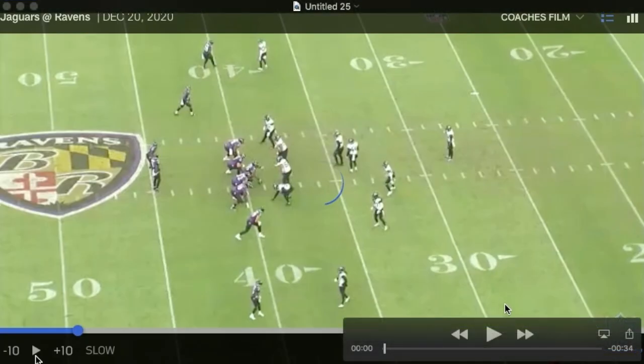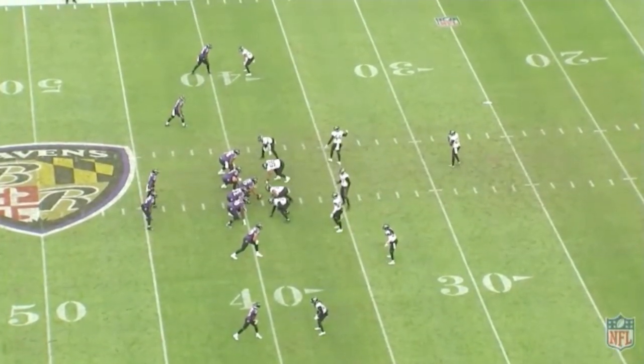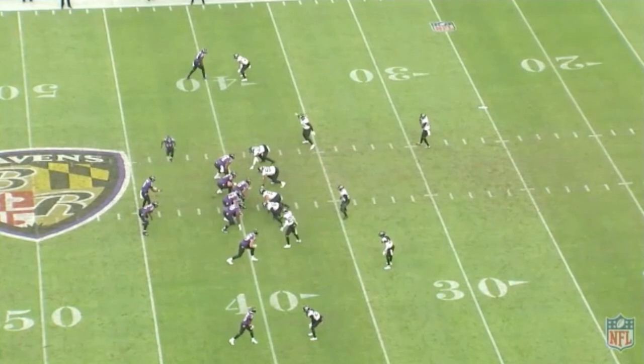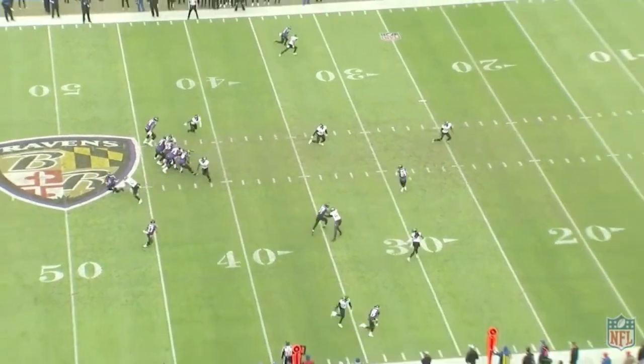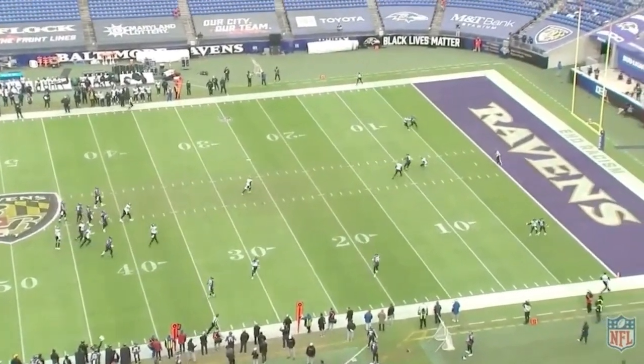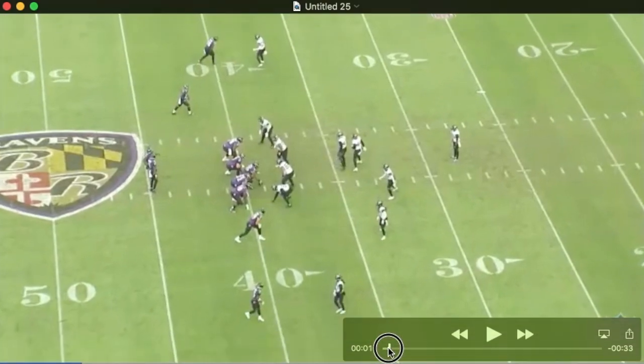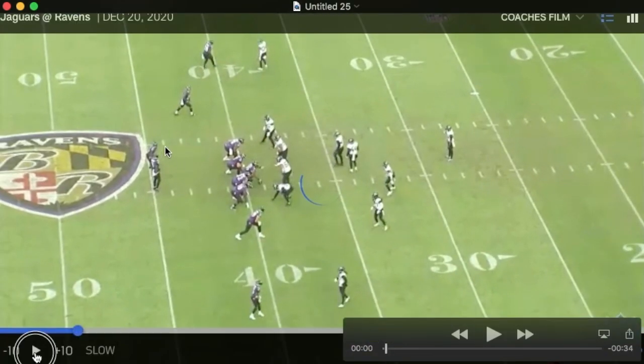Really, really interesting in terms of personnel, alignment, motions, things like that. This is a great play in its design. He finds Gus down the seam there. If we look at the ball at the pre-snap movement, you have Gus to this side, so you have a three receiver set with Gus being read as the number 3.